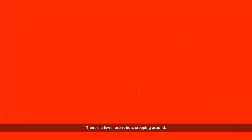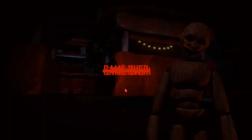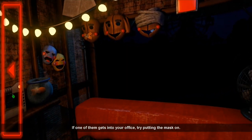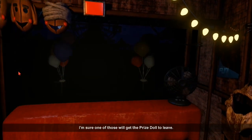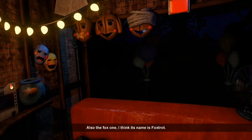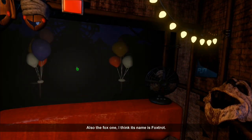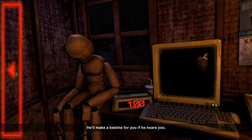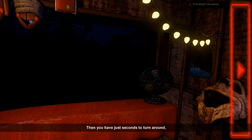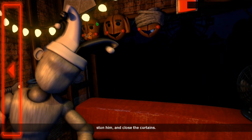Weirdos from the gauntlet game are moving around. Uh oh. I got killed by that puppet thing. I hear some laughter. One of them gets into your office, try putting the mask on. Okay. I'm sure one of them will get the prize. Also the fox one. I think its name is Foxy. It killed me last time. He'll make a beeline for you if he hears you. He'll look through the back window and wait till you look at him. Then you have just seconds to turn around, stun him, and close the curtains.